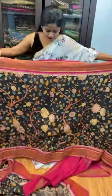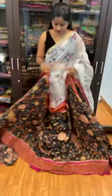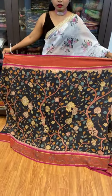Those who want to grab it, just show complete saree. So this is the saree. If anybody likes this saree, just drop a comment. So this is the complete saree. There are no god figures. There are no animals also in this. It's totally floral.